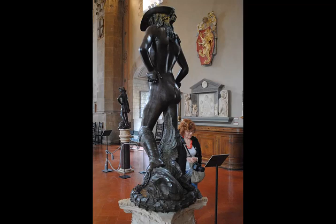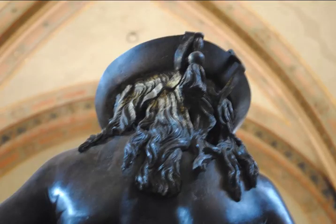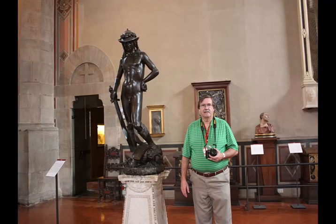Showing you the front, here's the side. Frequently when you go to a museum, you can't get the 360-degree view, but you can certainly do it in most of the Florentine museums. And to give you an idea of size, here is the bronze with Professor Bob standing next to it.